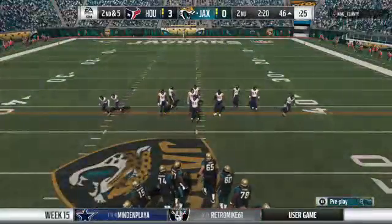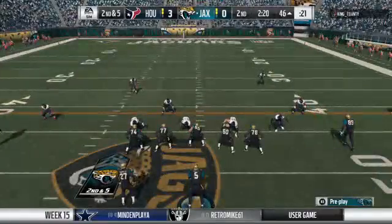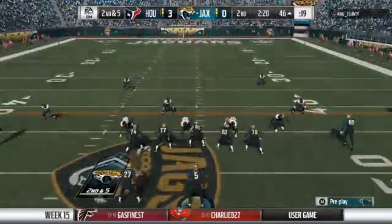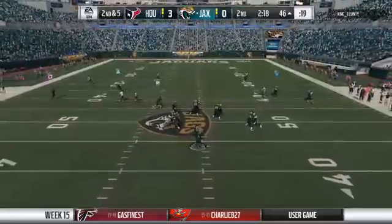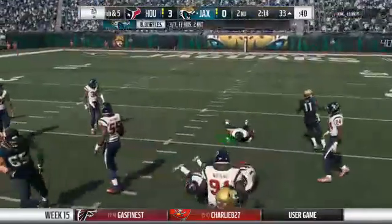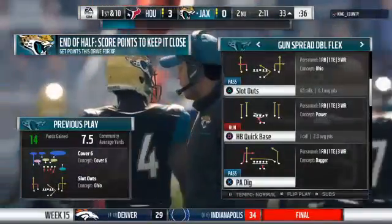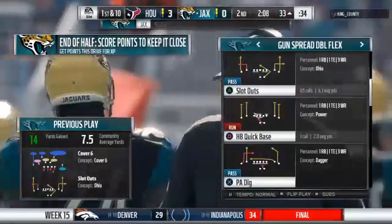Five yards left for the offense. It's second down. Working from the gun, it's Bortles. He'll check this one off to Fournette, and he gets this inside the 35-yard line. A 14-yard first down pickup for the Jaguars.